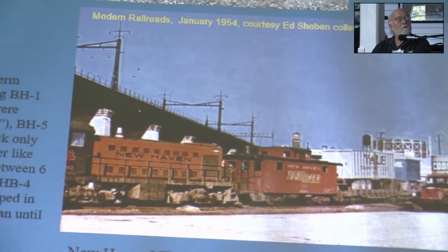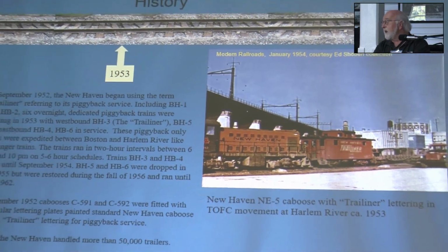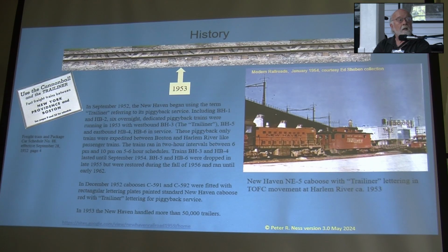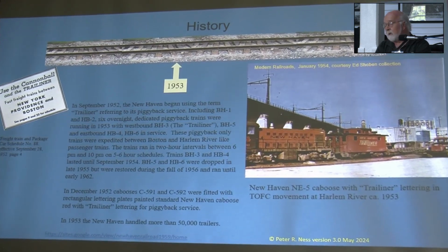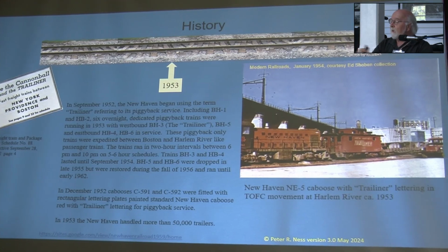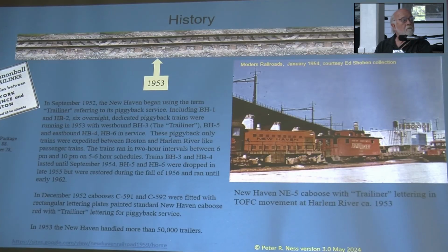New Haven, even though they really suspended this whole advertising campaign, continued to refer to Trail Liner service. The photo was at Harlem River Yard. You can see we're looking at the backs of the trailers and the rear of the train. These cars were shoved into the yard and then backed into the ramps to be loaded and unloaded at this site.